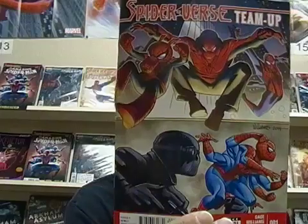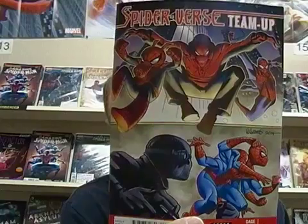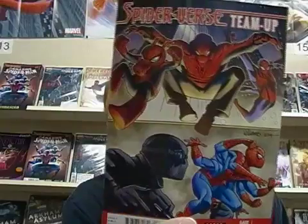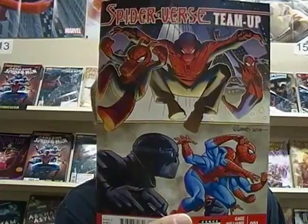Spider-Verse Team Up number 1. There's going to be all kinds of this Spider-Verse stuff, and it's a lot of fun. I'm a big fan of Peter Porker, the Spectacular Spider-Ham, but it's going to feature every Spider-Man ever from all the different universes. So if you're a Spidey fan or a Marvel fan, it's definitely a book you want to be checking out.